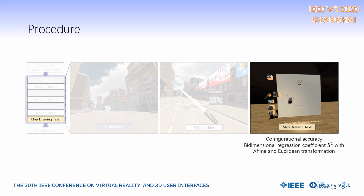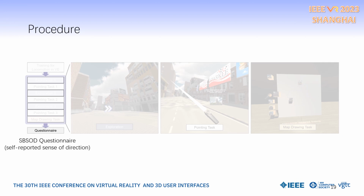In the map drawing task, participants were given a board textured with the route layout in the acceleration task and the images of the 7 target landmarks. They were instructed to place the target landmarks to the position that they believed the landmarks were located. We measured the similarity between the estimated map and the actual map by bidimensional regression coefficient R² with the affine and Euclidean transformation. After that, participants completed the SPSOD questionnaire.